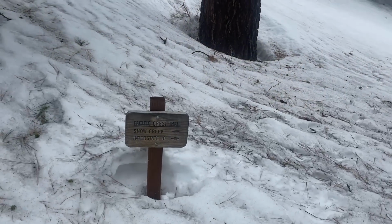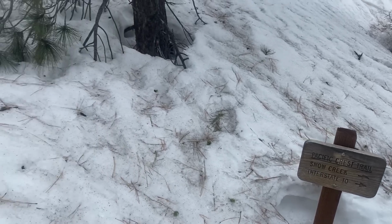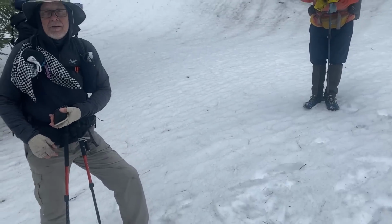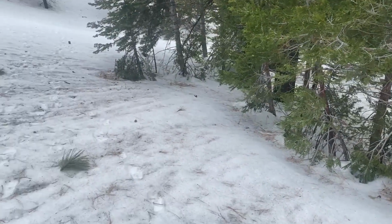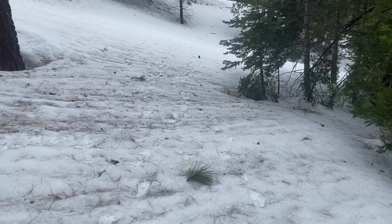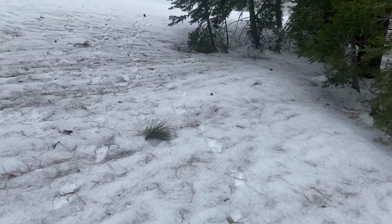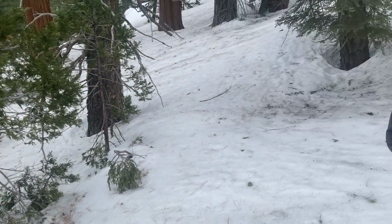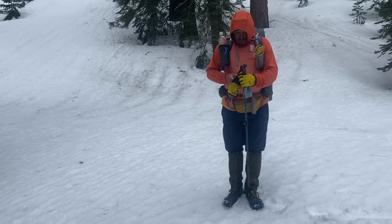We have made it to the Pacific Crest Trail. That was quite the slog. And while we're thinking about it, I don't know if they can see it, but we want to say thanks. You see there's 2 sets of tracks in the snow in front of us, and they may have come up yesterday, or early this morning. But they helped us stay on the road.